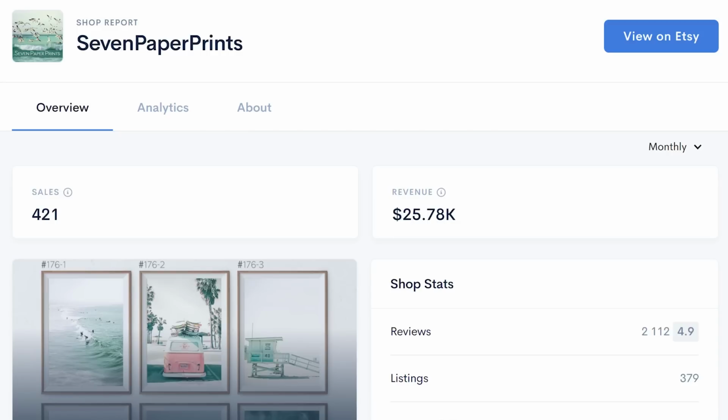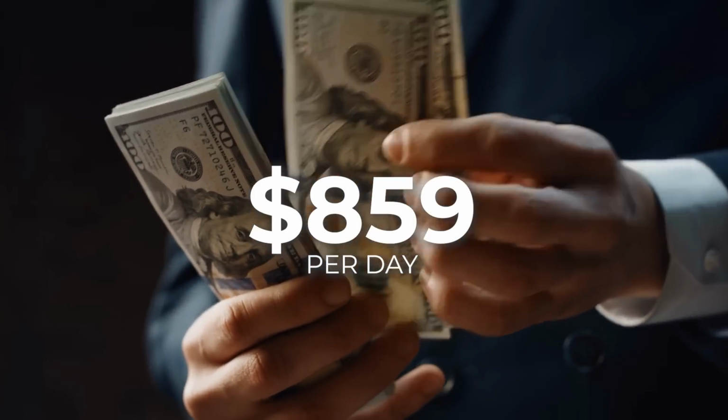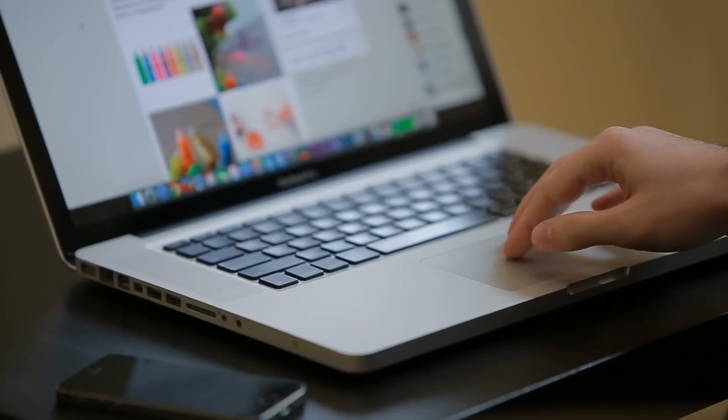And here is where things get interesting. So most of the products that this store is selling are photo products. And in the past month, it's estimated that they've made roughly $25,780 from them, which is roughly $859 per day on average. And here's the thing, a lot of the photos that we've seen successfully for sale are free photos which have been downloaded from the internet and then re-uploaded to Etsy for resale.